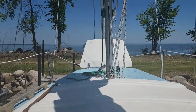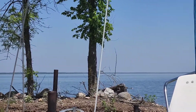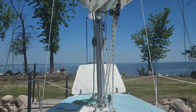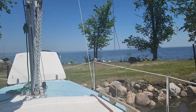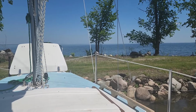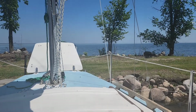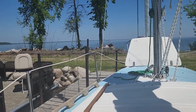So everything's looking good. If you look out on the lake out there, it's pretty calm, and that's what I want for my first time single-handed sailing. I'm not really worried about the sailing or getting out there. It's the docking when I get back that might be a little bit of a pain in the butt. So once we head on out, I'll get back to you guys.